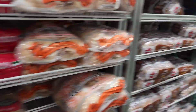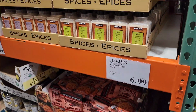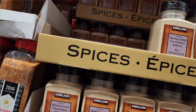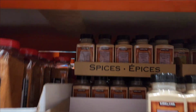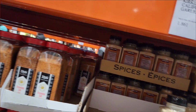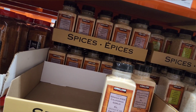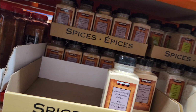Here's a little mash. That is the bread that's so much. So this garlic is 9.49. Yeah, 500 grams. Price for 100. 500 grams.